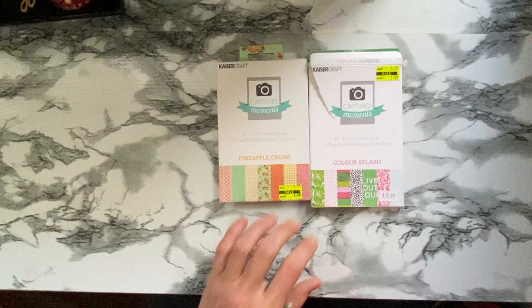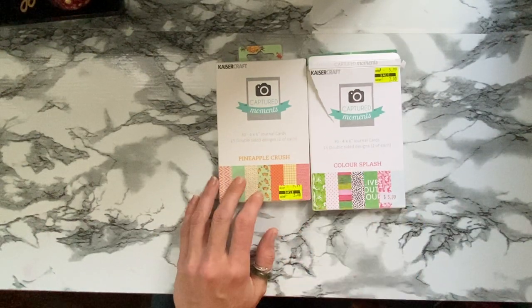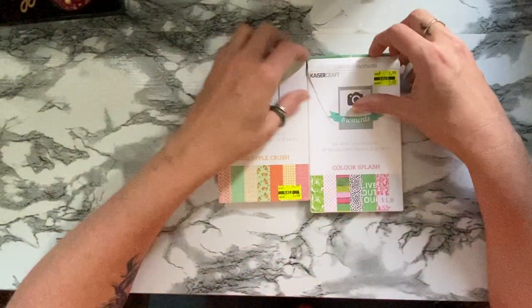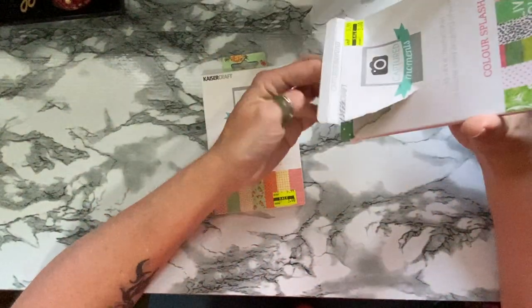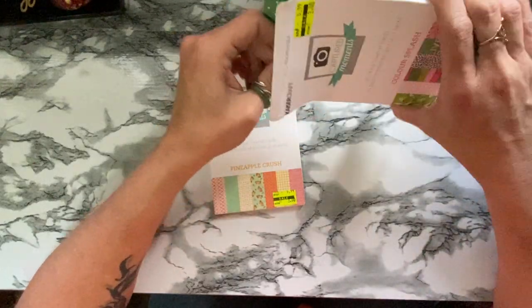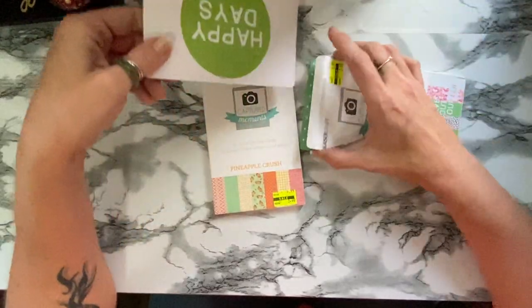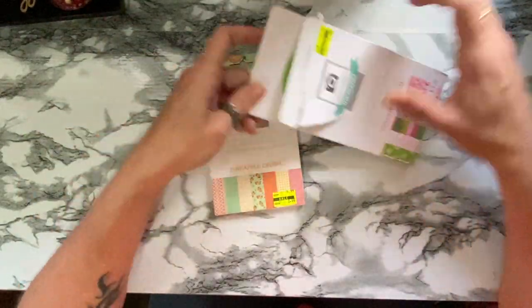Kaiser again. I'm sure I ended up buying more of these. We'll probably find them along the track down here. I got some more of these, what are they called? Project Life sized card things that you can add for things, thingamajiggies.